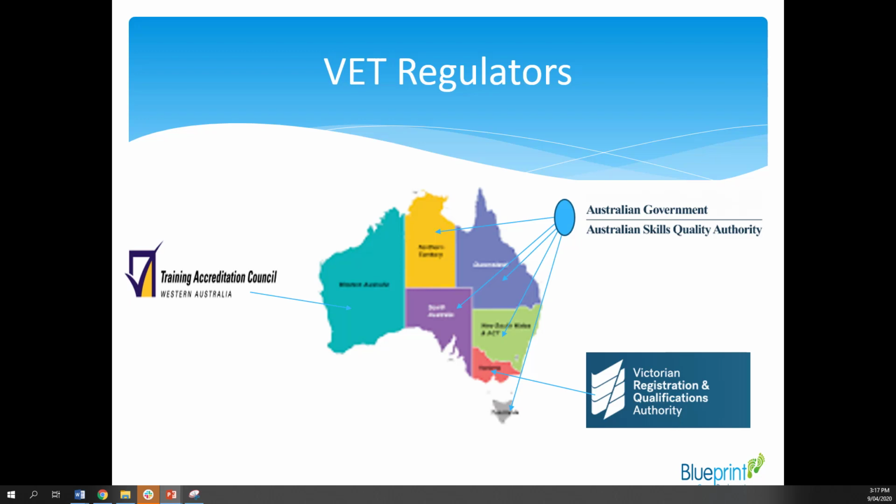Victorian training organisations who only deliver to domestic students attending training in Victoria are regulated by the Victorian Registration and Quality Authority, known as the VRQA. Training organisations in Western Australia who only deliver to domestic students attending training in Western Australia are regulated by the Training Accreditation Council of Western Australia, known as the TAC. In Queensland, ASQA is the regulator for all registered training organisations. However, the Queensland Curriculum and Assessment Authority, known as the QCAA, have delegation to register and audit school RTOs.